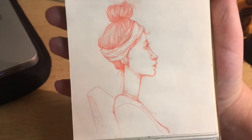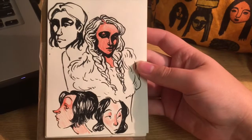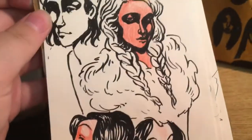That was a girl in one of my classes, that did that in Color Erase. It's a mixture of ink and Color Erase. I like the red and black. It's kind of interesting. But yeah, a lot of my drawings have a lot of big fur coats. That's one of my fixations, I guess. I just love big fur coats.